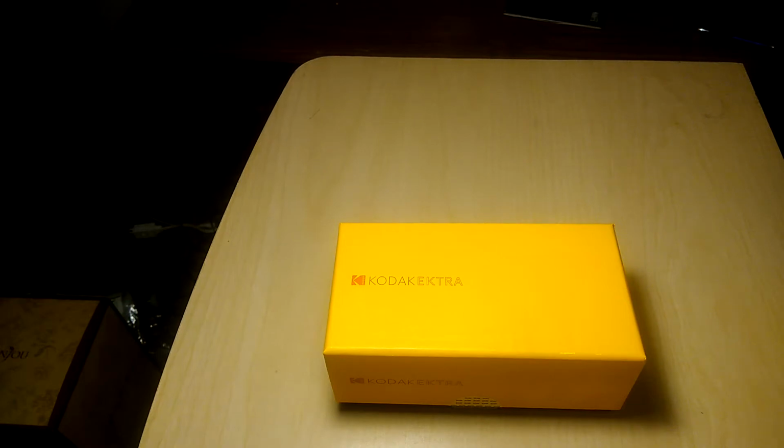I have for you the Kodak Ektra. Now this phone, when it first came out about a year and 3 months ago, if I remember right, was a $400 plus phone. And on Amazon, they have it for $110 to $120, and they actually have it on the Walmart website for I believe around $120 too. Before I get it open, let me give you guys some quick specs here.